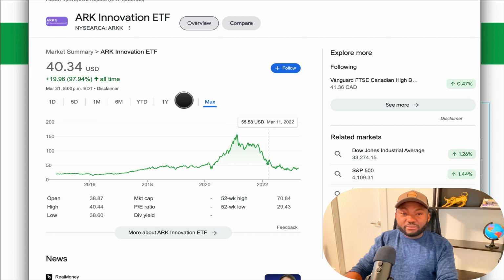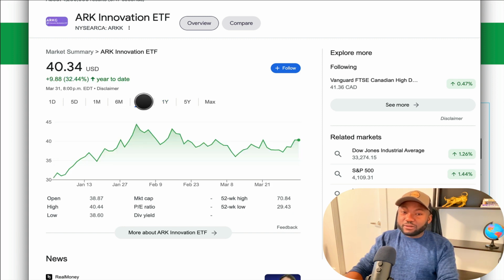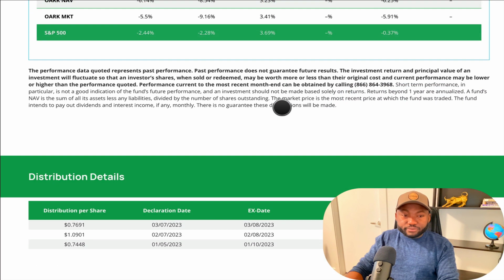That's a long time, but as we can see, year to date, it's down, so it's still on discount on a year basis, right? But there you have it, performance-wise as compared to its fund. Let's go back to our fund.